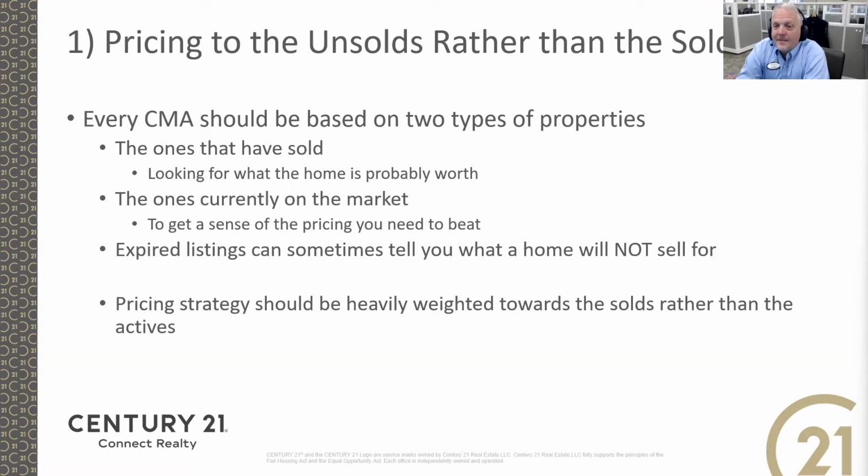It frequently does. So, a pending home is what they think they're getting, but we won't know for sure until it closes. Sold homes are based in reality. They have stood the test of time. They have been on the market, and someone has actually pulled the trigger and actually bought them. So you can actually see what it truly did sell for as opposed to what somebody wants to sell it for. Okay. So expired listings, I love expireds and sometimes withdrawals, but more so expired listings can tell you what a home will often not sell for.